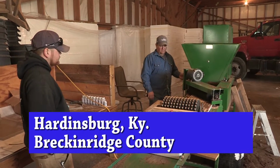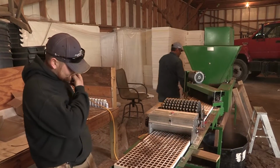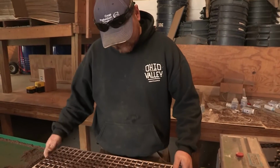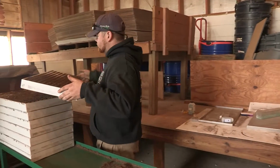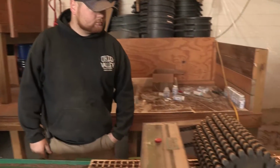Before the growing season began this year, Charlie Henning and his son Brandon put tobacco seeds in float bed trays to be grown in their greenhouses. The Hennings grow tobacco along with corn, soybeans, wheat, and hay on about 1,000 acres in Breckinridge County.